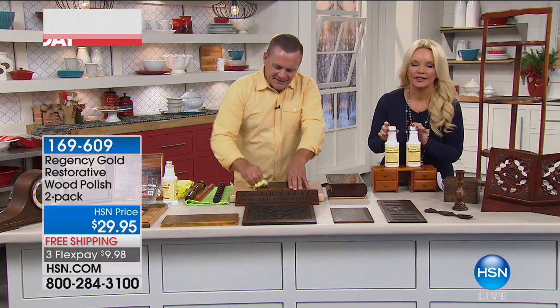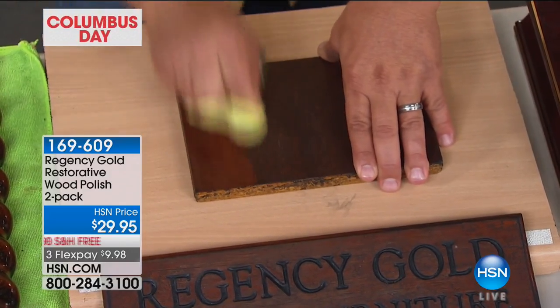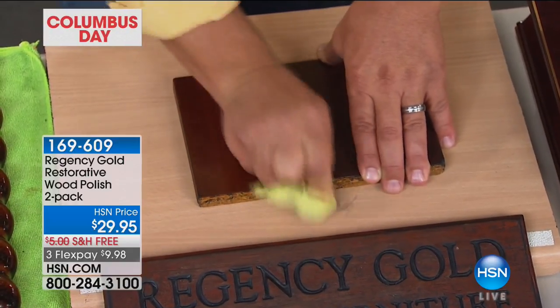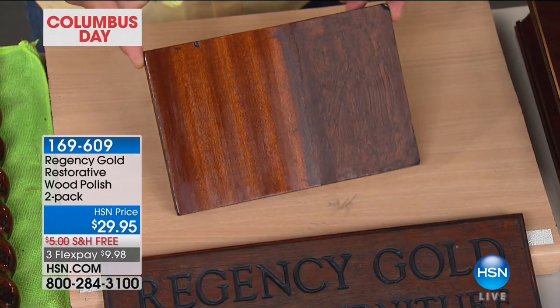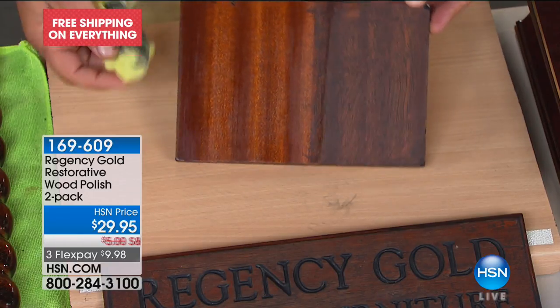So literally, this could be a year's worth of Regency Gold. I mean, honestly, because you're using a couple drops. Yep. My favorite thing about this is my hardwood floors are not shiny. Yep. I did like an in-between, kind of a semi-gloss. They don't make my hardwood floors shiny. It brings it back to the gloss it was supposed to. Yeah, and that's the nice thing about it.